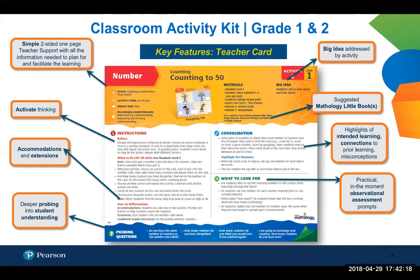The white section below that is the lesson plan. So on the left, you'll see the instructions before the activity, what to do during, as well as ways to differentiate. On the right, you'll see that there's a section in blue called consolidation. And this section highlights intended learning connections to prior learning and also misconceptions. And just below that in green, you'll see the what to look for. So these are the practical in-the-moment observational assessment prompts.